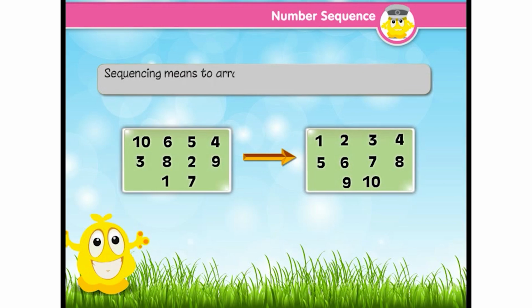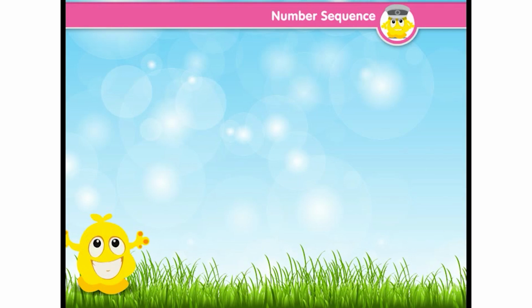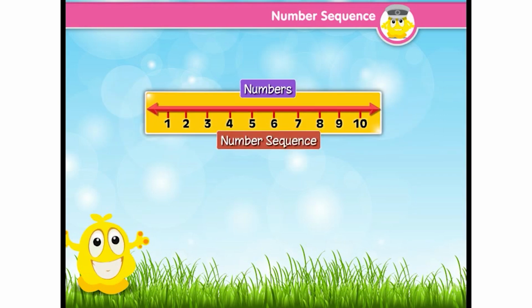Sequencing means to arrange something in a particular order. That is called a sequence or a pattern. Sequencing means to follow a particular pattern. All numbers live on the number line, and if we see, they have their place to live on it. Now if we see 1, 2, 3, 4, 5, 6, 7, 8, 9, 10, it is called a number sequence.